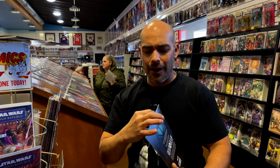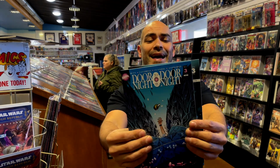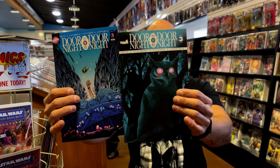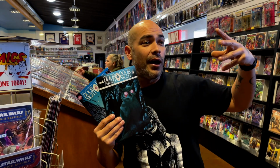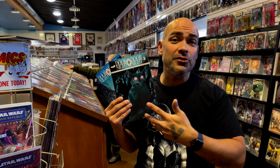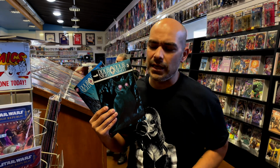which is on Vault Comics, and this is Door to Door, Night by Night, issue number 3. Now, I've read these first 3 issues all together in the first place. The great people over at Vault Comics, I do keep in contact with them over on Twitter, and they occasionally send some of these out. I read the first 3 several months ago. I did reread this issue, as well as the past couple when they came out as well.